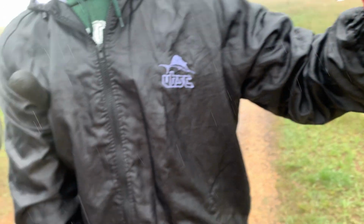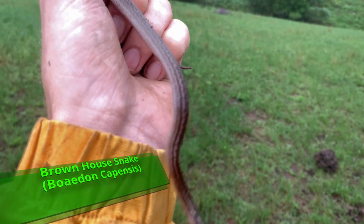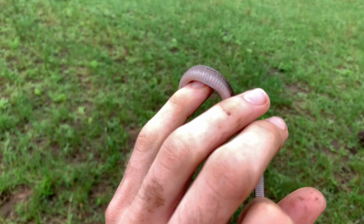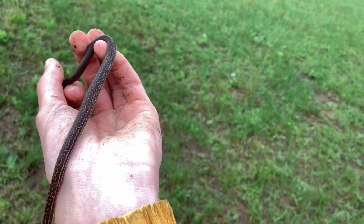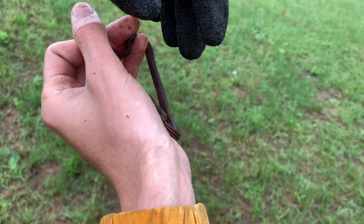Awesome. So lucky. A little baby brown house snake. This thing is tiny. So, I mean, our day is now, what, four snakes? A couple of frogs. Cute little thing. Grumpy little thing. They're always grumpy. These things bite.